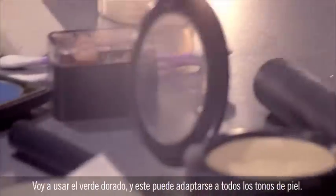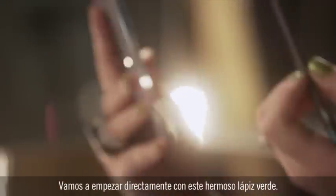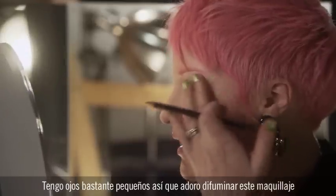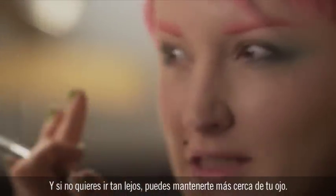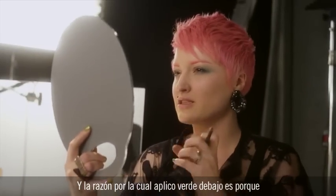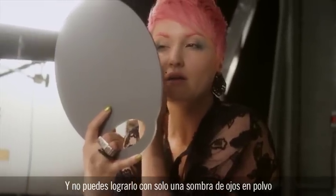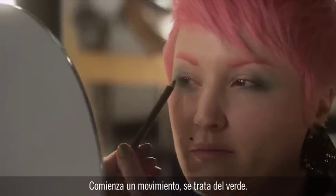I'm going to be using the chartreuse green, and this can suit all types of skin colours. We're going to go straight in with this green pencil. I've got quite small eyes, so I love a really diffused edge of this eye makeup. It makes my eyes look bigger. And if you don't want to take it as far, you can keep it a little bit closer to your eye. The reason why I'm doing the green underneath is because I'm going to be putting a really bright chartreuse over the top, and we want to get some really strong intensity. You can't get it from just a powder eyeshadow. You need to put some colour underneath to really get it full on. Start a movement. It's all about green.